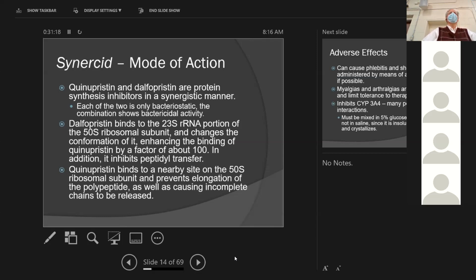So these two drugs bind very close together on the large ribosomal subunit. And if you use each of these drugs by themselves, you'll get mutations that confer resistance. But those mutations occur in the area next door. So by binding to both sections, even if you have mutations that confer resistance, the other binding site is covered. That's why this drug combination works so well.